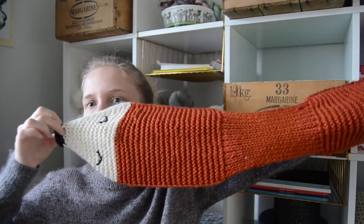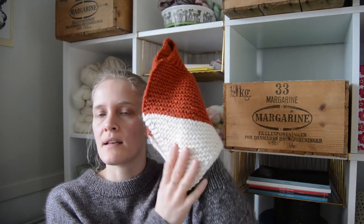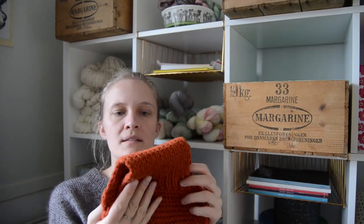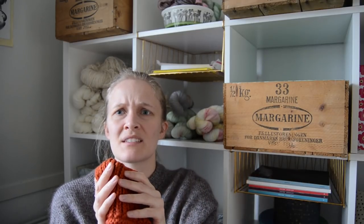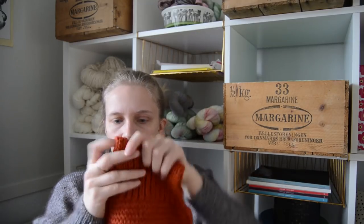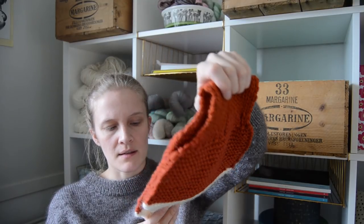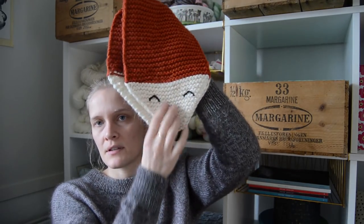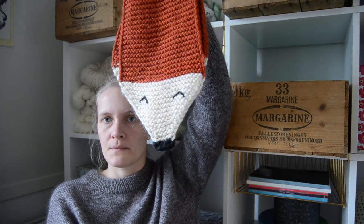Very cute little pattern. So I think the white yarn is a Lett Lopi yarn. The orange is a mix of some Knit Picks that I have and some Patterns Choice, some Cascade, something, 100% wool yarn. And I also think there is some cotton in there in the white. So I held a lot of different yarns together in here.